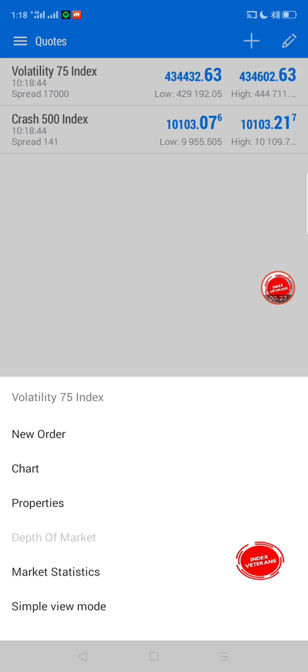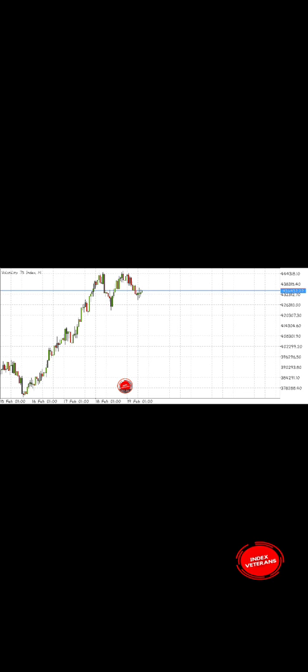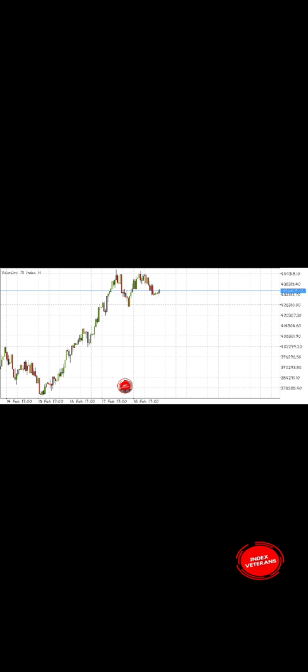Let's see the V75 market, what's happening. Okay, let's do a bit of a review of yesterday's analysis, because some people asked. Let me show exactly what I said yesterday: you should enter the trades on the pullback.